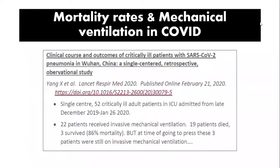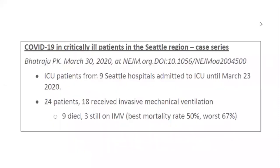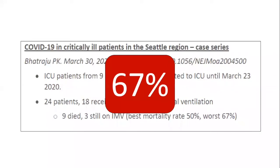So just a little bit about the mortality rates and mechanical ventilation in COVID. The initial studies coming out of China reported that the mortality rates were quite high, up to the region of 86%. Subsequent series in Seattle and in the States also suggested that patients requiring mechanical ventilation had high mortality, up to 67% in the worst case scenarios.